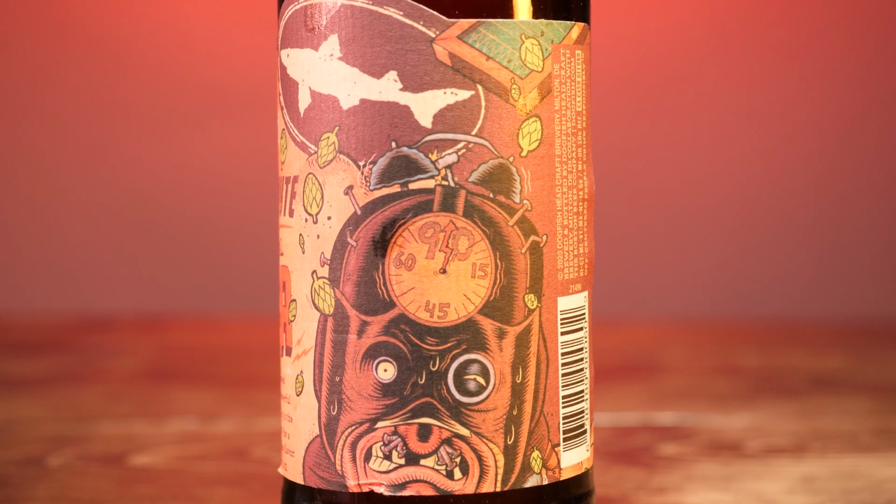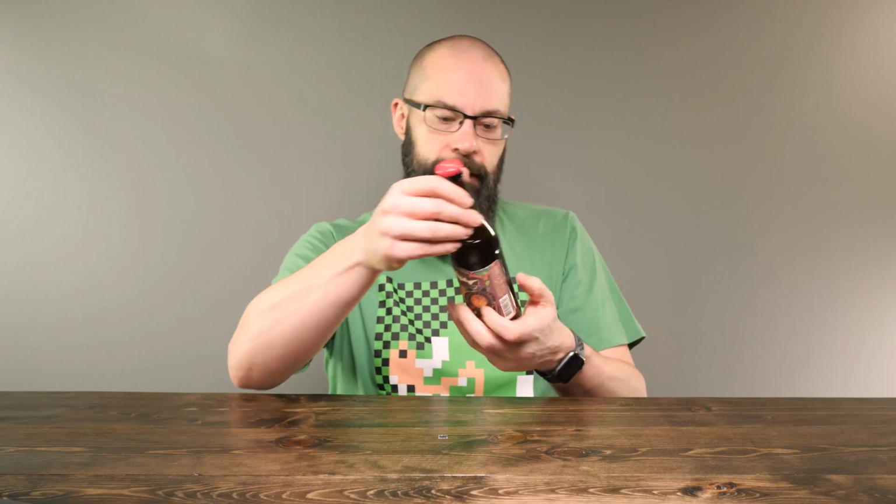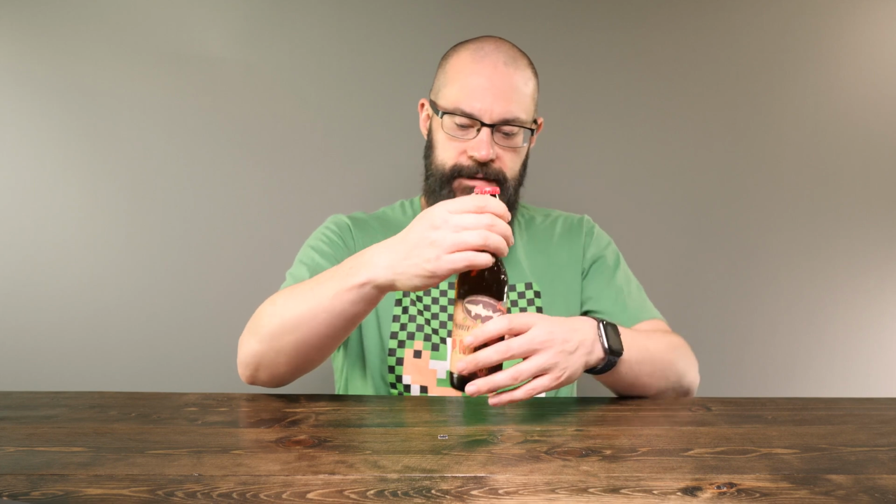And then it has the Dogfish Head address at Milton, Delaware. It says brewed and bottled by Dogfish Head Craft Brewery in Milton, Delaware, and then some other information on it. There is no back label, and then on the other side it says government warning, and you know all that stuff. Lots of hops coming off of that label.